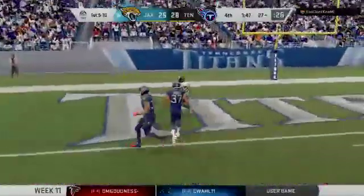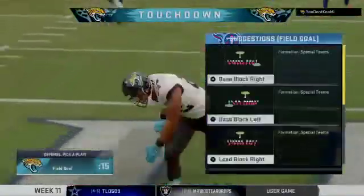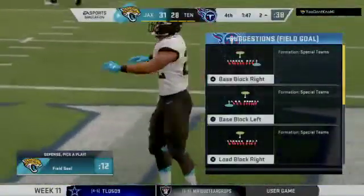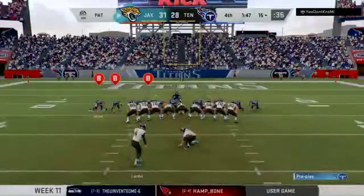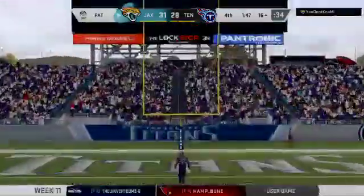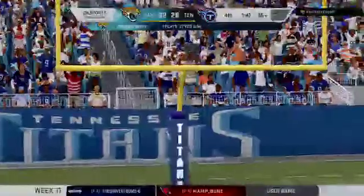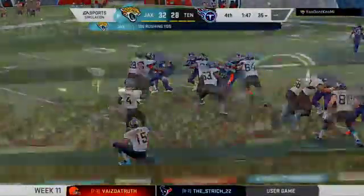Lamar Miller! And he will get this into the end zone for a Jaguar touchdown. Lamar Miller with his 2nd touchdown of the game, 4th of the year. And once again, the Jaguars are back out in front. They do tack on the extra point as well, and the decision to just kick the extra point winds up successful.